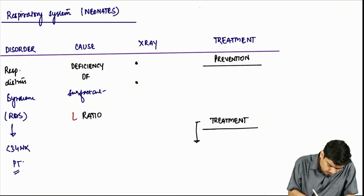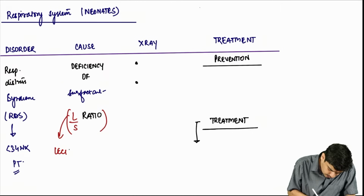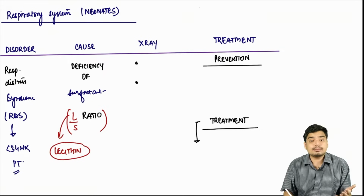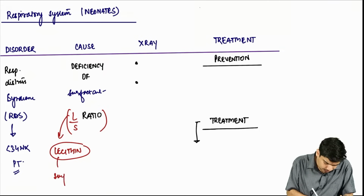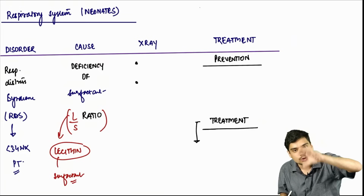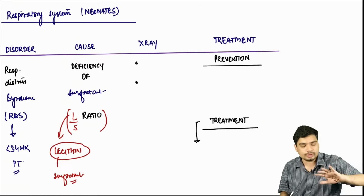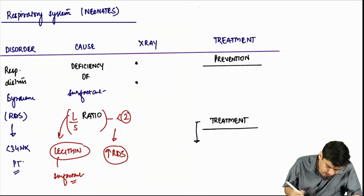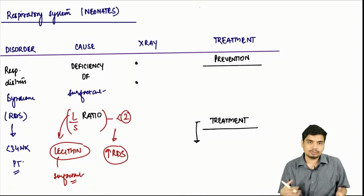For this, we use something called the LS ratio. L stands for lecithin. Lecithin is a main component of surfactant. Obviously, if surfactant deficiency is there, the L part of the LS ratio will go low. So overall, the LS ratio is going to be low. At any given point of time, if the LS ratio is less than 2, we'll say the risk of having RDS, or respiratory distress syndrome, is high.